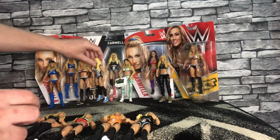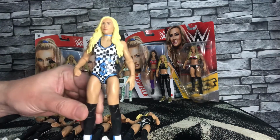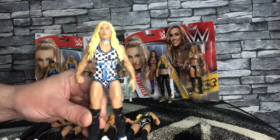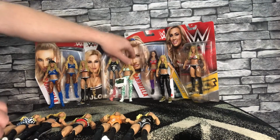Let's just move on to the second custom I did, which is in the black and white checkered effect with the blue outlining and the blue detail. I'll stick a picture up now if I can find one to show you what it should look like. But I like it. I did the boots in a bit of blue too, just to match it up a bit. I really like this one. It was a cool little figure, a cool one to make.